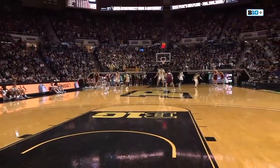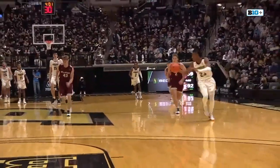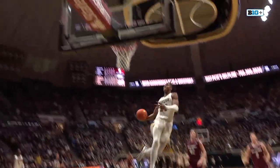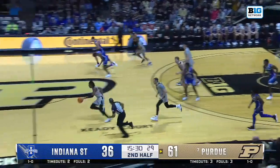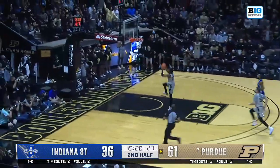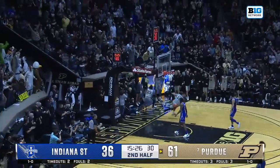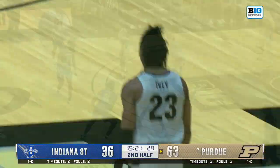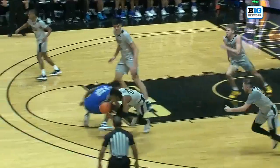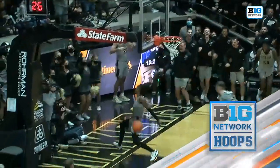If anyone's looking for a Jaden Ivy poster, you got a couple options to choose from tonight. Shot clock winding down to five. Ivy picks the pocket. Showtime. Breakaway. Jaden Ivy is having fun tonight. Jaden Ivy, the sophomore, the steal, and the slam.